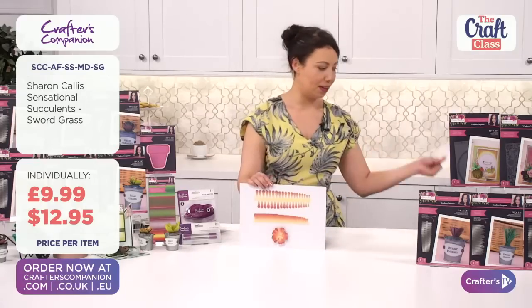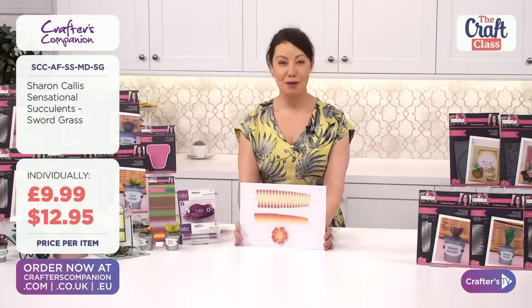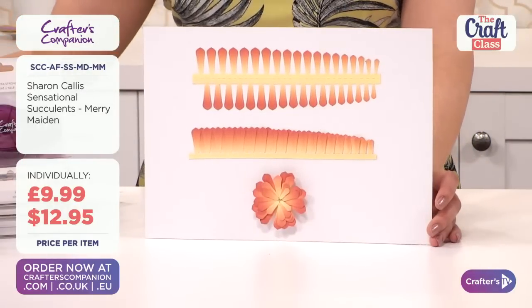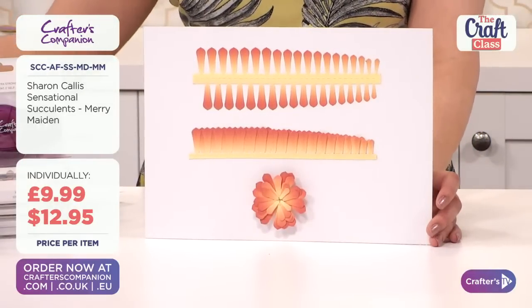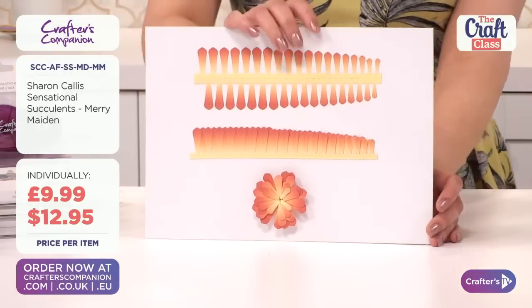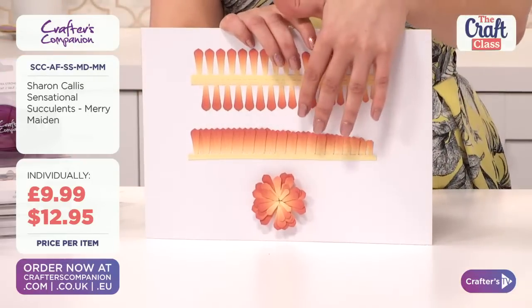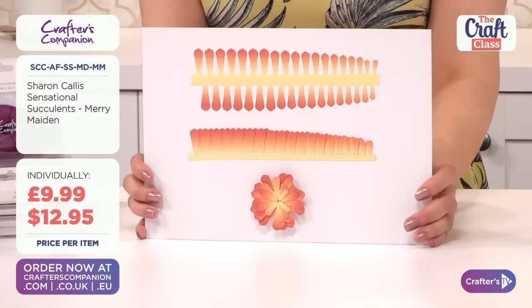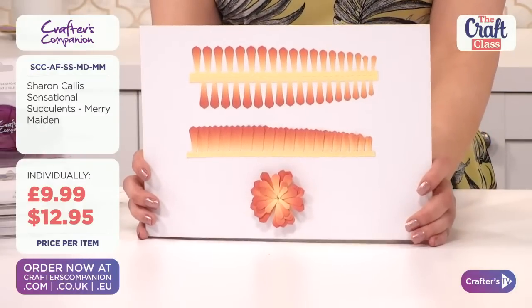And then last but not least, we have got the Merry Maiden. The Merry Maiden itself looks a little bit more genteel than the previous ones. So it's a more genteel colour, and again would be great as a flower to use in other 3D designs. So that's them individually.